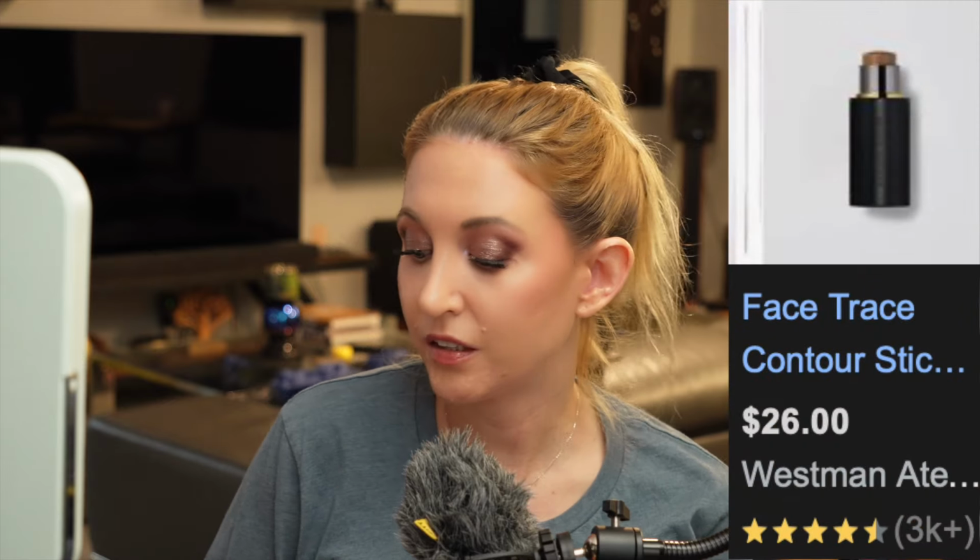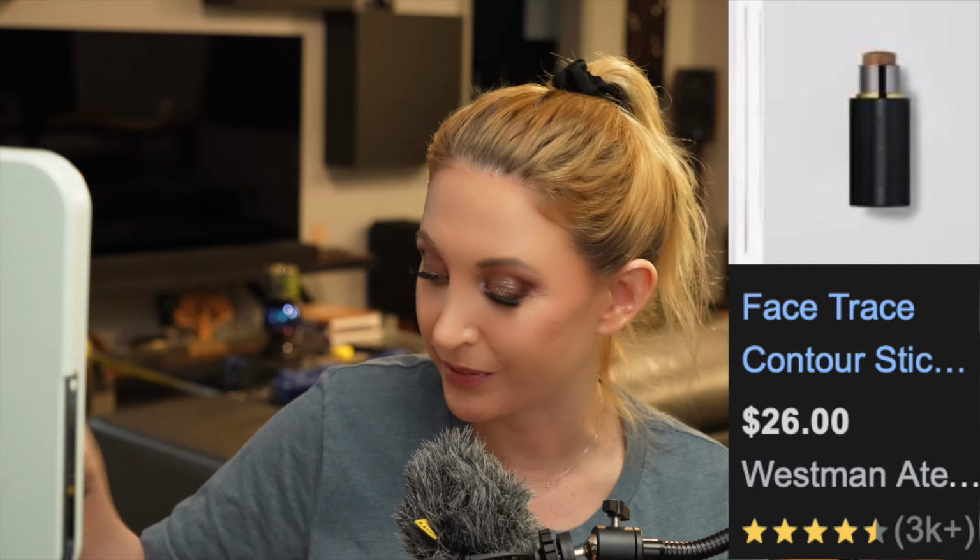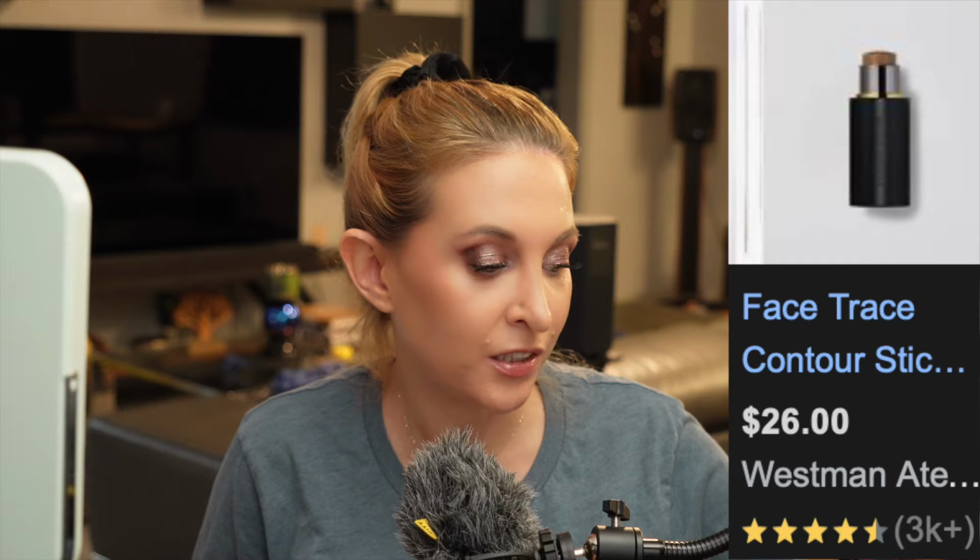My favorite contour is the Westman Atelier. I use the little mini guy. I never felt a need to buy a full size because I've had this for 6 months, and it's absolutely going to last me another 6 months. I use it every day. So for me, it's a color thing that just has the best color.